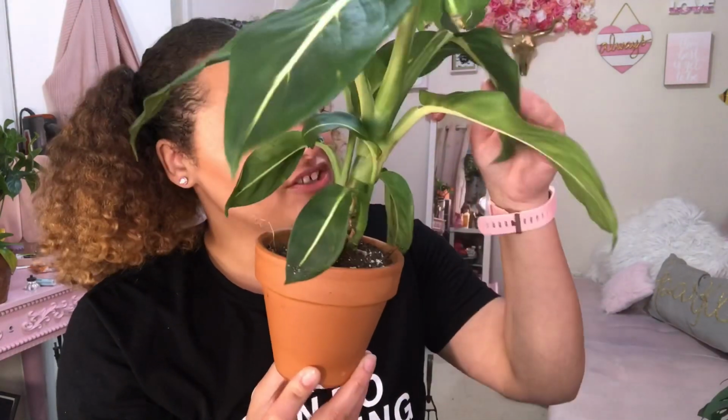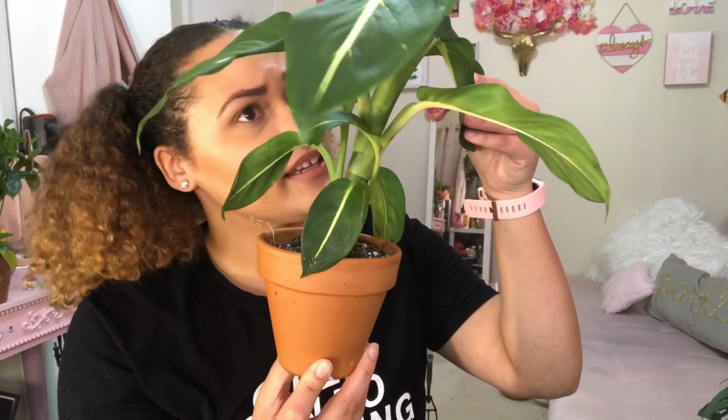The spider mites are actually gone. They were really easy to tackle and treat. If you're interested in a spider mite video, just let me know and I can go ahead and upload what my regimen is as far as spider mites are concerned. But I do love dieffenbachia. They are really quick growers and pretty much carefree. This is a new leaf coming out here already, so yep, sterling dieffenbachia, and I have dirt in my mouth.